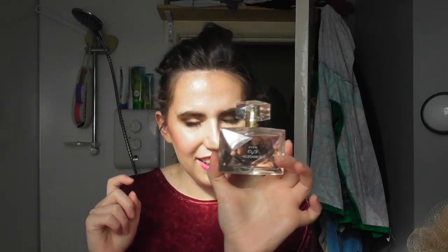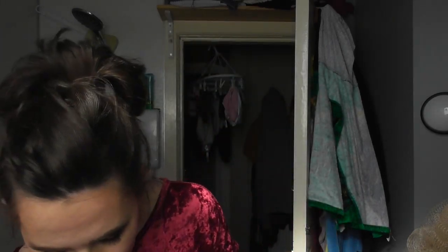I forgot to mention a perfume that I have here. Can't really see it in this light, it's really washed out, but the fluid inside is a really baby pink, and this is the Eve Elegance perfume. I've used it a couple of times, but I would like to just get it moved out. It is really nice and sweet. It's like white flowers, a hint of rose, some appleiness, I want to say. But yeah, I want to get that guy moved out.